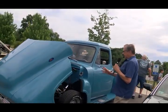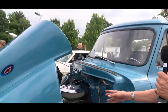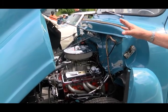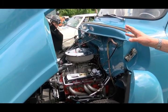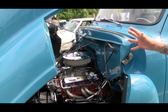And what we've got here is a 327. This is a 327 Chevy block engine. Now, what is this doing in a 1953 Ford? Well, this Ford has evolved itself into hot rod status.